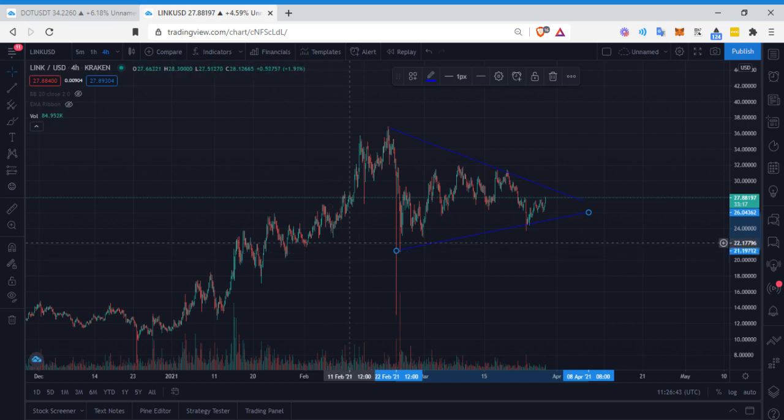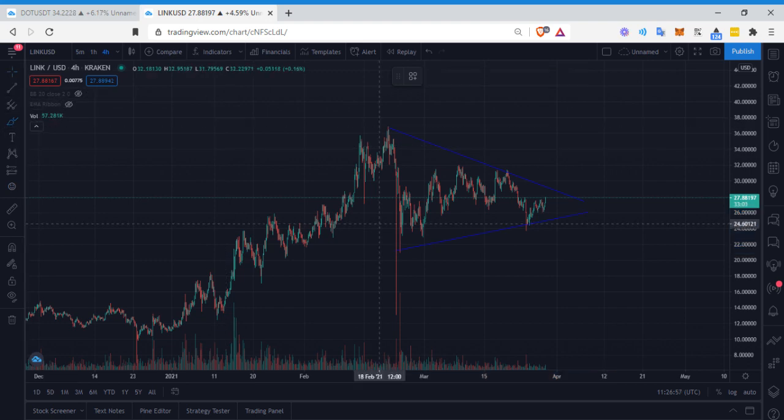So right, this 21.19, if you zoom all the way out, it's a key level of support that is very interesting if we fall back down. But you see how we've just been consolidating in this pattern, and from here, this most likely will break up as Bitcoin dominance drops, but it's just important to understand that this massive drop here would have been a very nice short position to take.